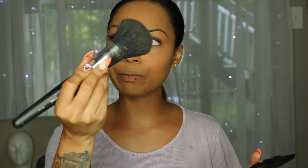This is the M110, a super fluffy big powder brush, and I'm just tapping the top of this to make sure that the powder is distributed evenly on the brush. It's going to give me that bronze look that I like. And in the summertime, I'm not really a blush girl, so I have to definitely use this powder just so I can be bronze and add some more dimension back to my face.